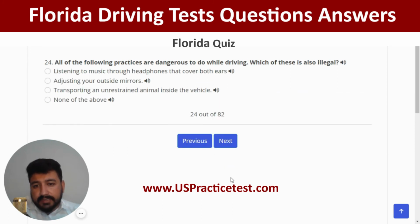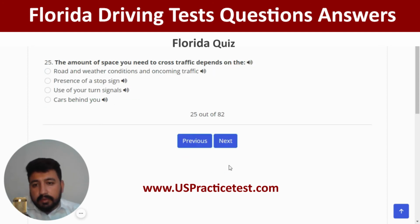All of the following practices are dangerous to do while driving. Which of these is also illegal? The right answer is listening to music through headphones that cover both ears. So I'm going to click on the first option. Correct, and next. The amount of space you need to cross traffic depends on the road and weather conditions and oncoming traffic. So again, the first option.